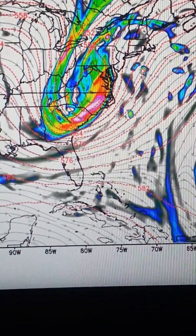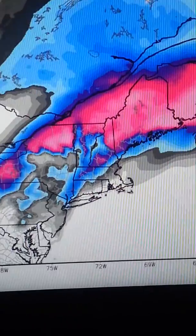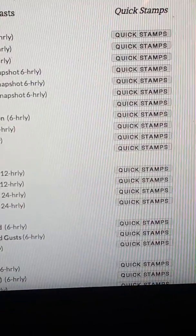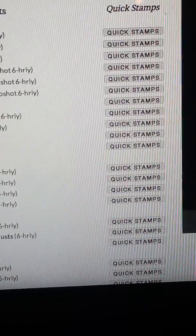Okay, so I want to show you the difference though in the models with regards to the vorticity map.